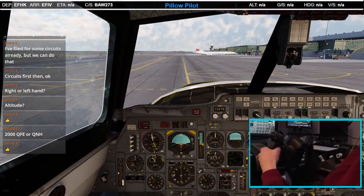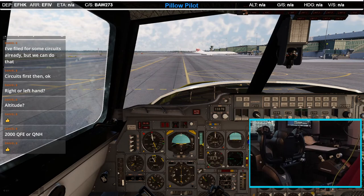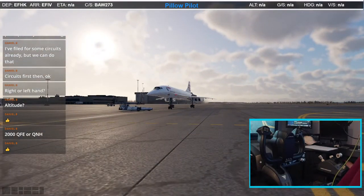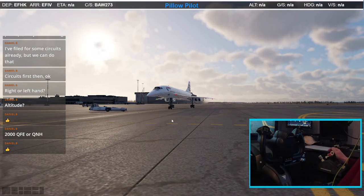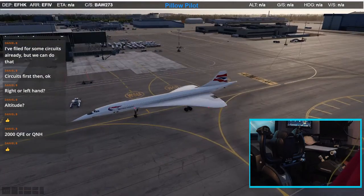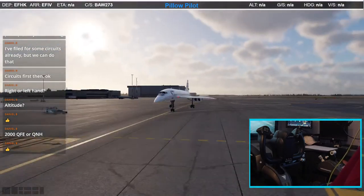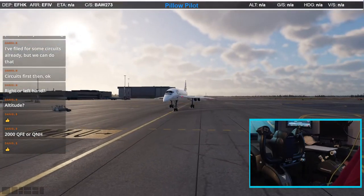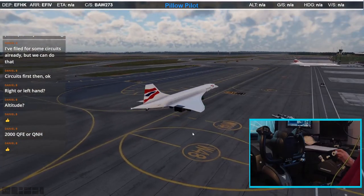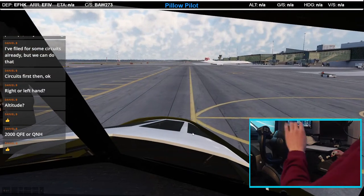He's disconnecting. Let's drop our nose and get out of taxiing. There he goes. Let's get cracking. Bit of power. Let's get rolling. So this time, hopefully it won't crash, and we'll have a bit of fun doing a little bit of circuits. Should be good. Quite a punchy taxi here.